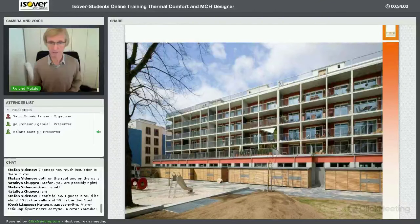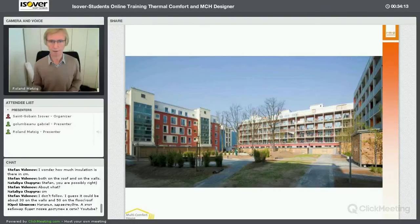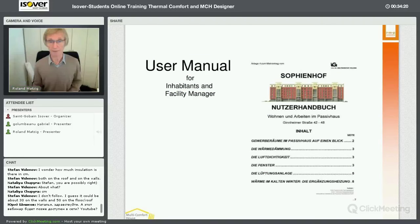It's quite a big building, so we have designed it so prefabrication could be used efficiently. It's a courtyard which is in private use of the house owners, and quite interesting.